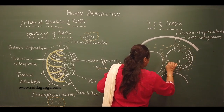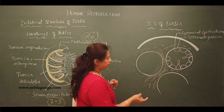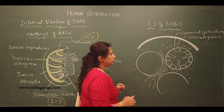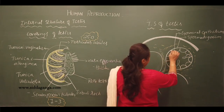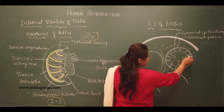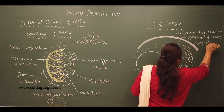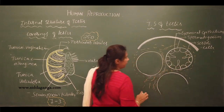So I said here that the site of formation of sperms is the seminiferous tubules, where sperm formation occurs. The cells involved in the formation of sperms are the spermatogonial cells. In between the spermatogonial cells, other kinds of cells are present, these long conical cells. What are these called? The Sertoli cells. The Sertoli cells will provide nourishment to the developing sperms.